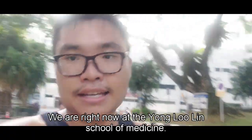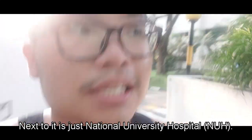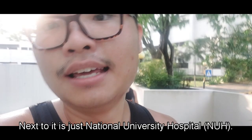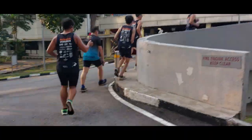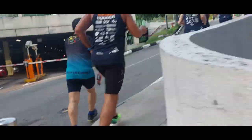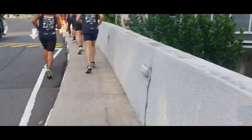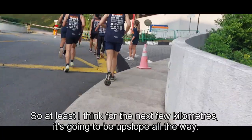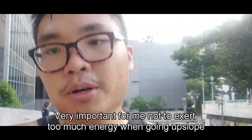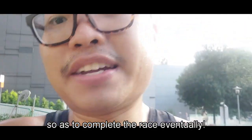We are right now at the Yong Loo Lin School of Medicine. Next to it is just National University Hospital. There's going to be a very steep upslope ahead, but I'll just navigate it carefully. At least I think for the next few kilometers it's going to be upslope all the way. It's very important for me not to exert too much energy when going upslope so as to complete the race eventually.